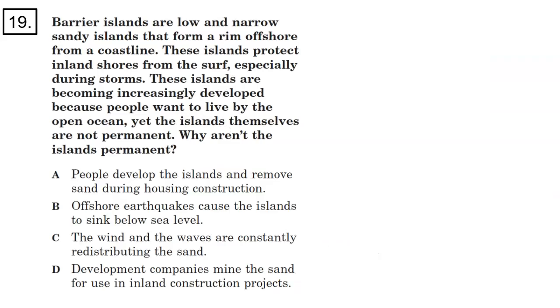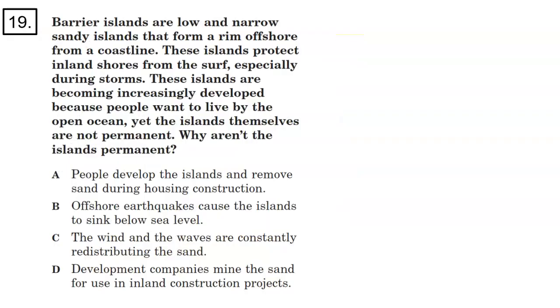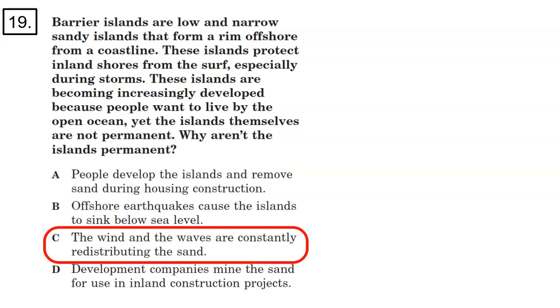Number 19, barrier islands are a low and narrow sandy island forming a rim offshore of a coastline. So at beaches, you can see sometimes the barrier islands out there from the shore, and they are made up of sand. And there's a process of that constantly changing. So the barrier islands are constantly changing because of the natural ebb and flow of waves and currents and winds and tides. They can be reshaped. So the wind and the waves are constantly reshaping and redistributing the sand. That's why these islands are not permanent.